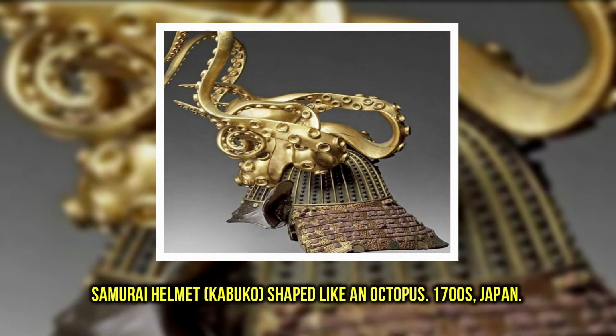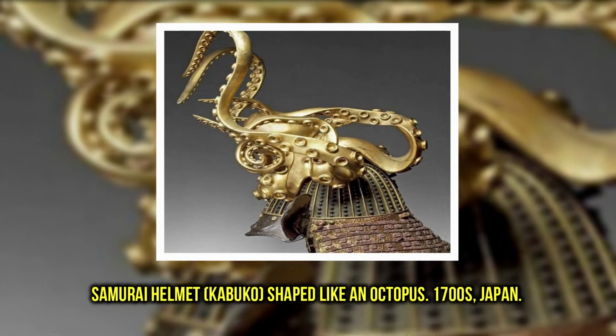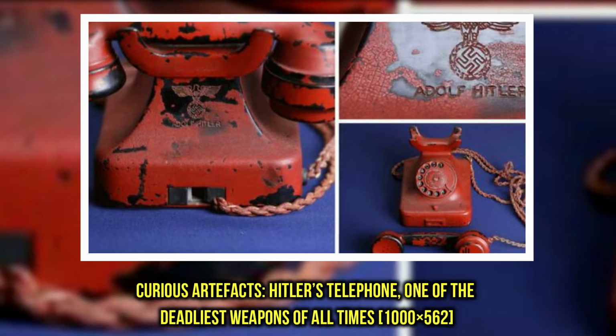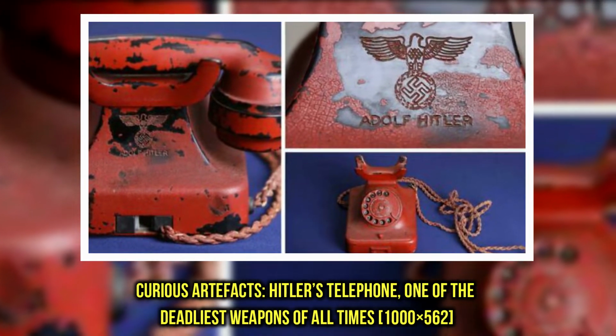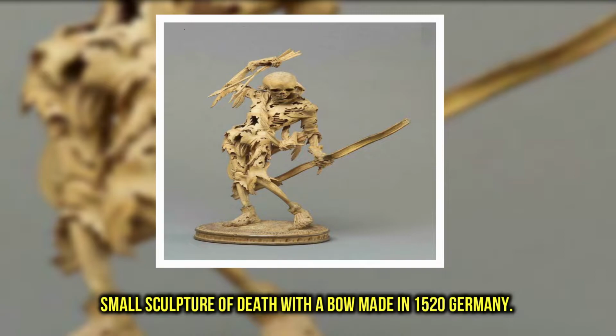Samurai helmet, kabuto, shaped like an octopus. 1700s, Japan. Curious artifacts: Hitler's telephone, one of the deadliest weapons of all times. Small sculpture of death with a bow made in 1520 Germany.